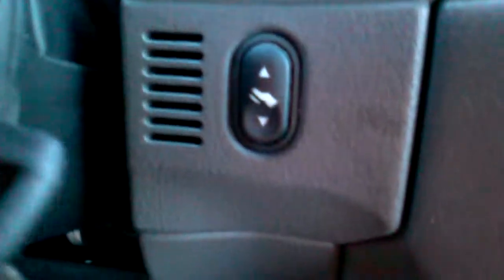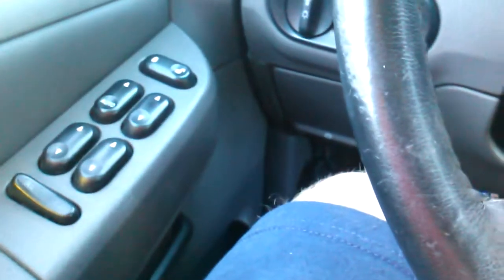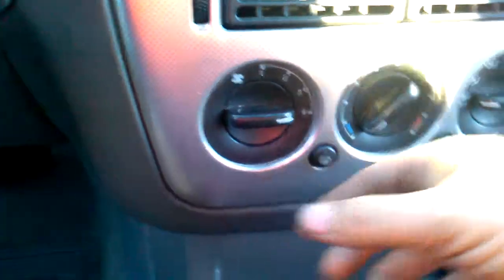So everybody's going to be able to charge their cell phones, iPads, what have you, on any trips. Another nice feature this vehicle has are the adjustable brake pedals. So you can actually make them come out and go forward and all that good stuff. The driver's seat is a full power seat, and it works just fine.